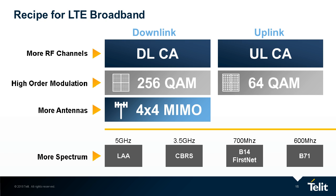The other big advance is more antennas. In the past, we talked a lot about single input, single output antennas with 2G and 3G. Now with 4G LTE, we have MIMO, which is multiple input, multiple output antennas, which leads to better coverage and better performance. And as we move forward to 5G, we're talking about massive antenna arrays, so more than 4 inputs and 4 outputs, which is leading to even higher performance as we talk about 5G getting to 20 gigabits per second download speeds.